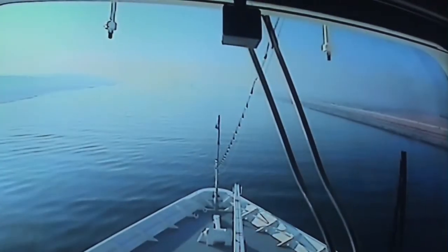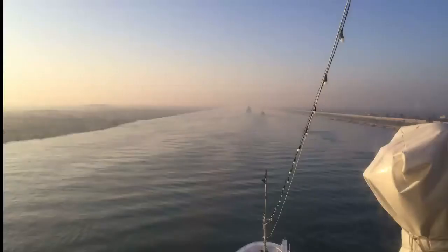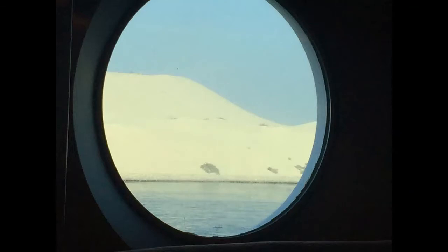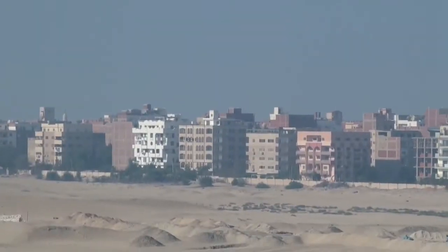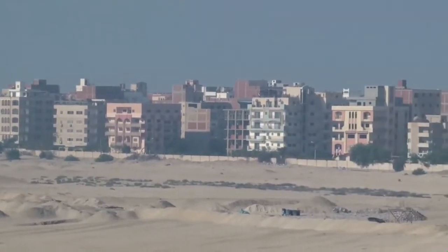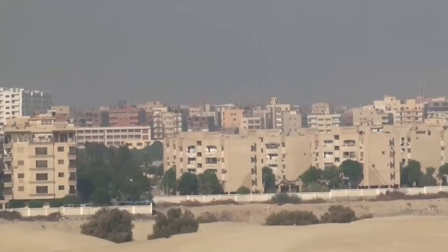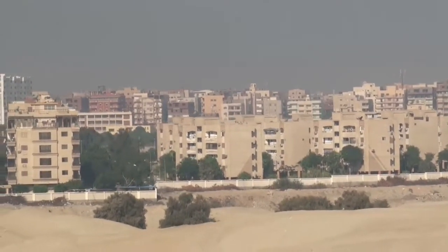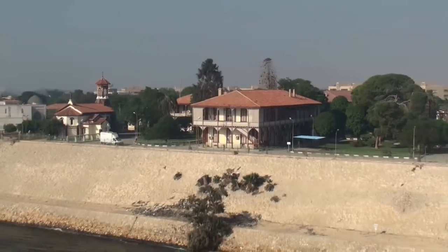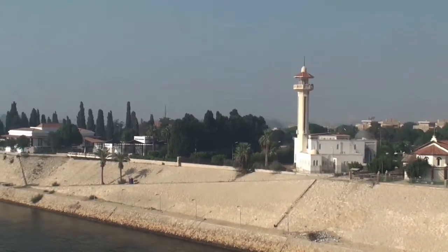One of the best views of the canal happens to be the gym, and that's strange. The Suez Canal was commissioned on the 17th of November 1869. After all the Middle East wars in 2010, the canal was restored and enlarged, and nowadays it is 193 kilometers in length, 255 meters wide, and approximately 24 meters deep.